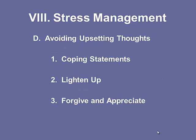The last part, because there are three parts of that triangle, was avoid upsetting thoughts. Coping statements. I'm going to be able to do this. I can't do this just yet, but in the future I'm going to do this. I got a little test anxiety, but you know what? I'm going to take one small step. I don't think I'd be able to conquer it in one easy session. I just want to get better and better, just a little bit at a time.